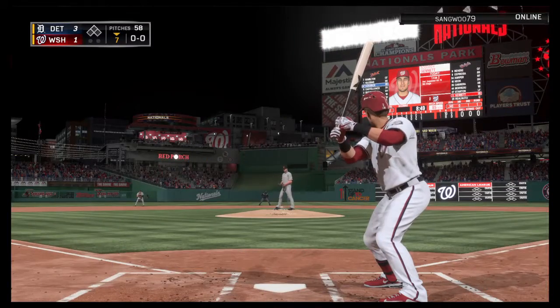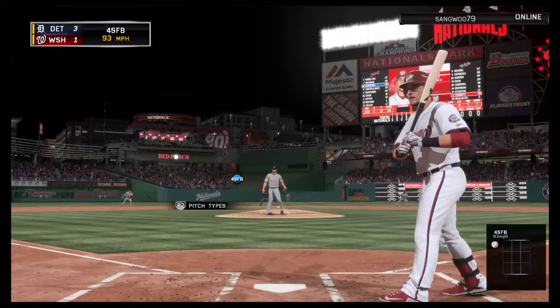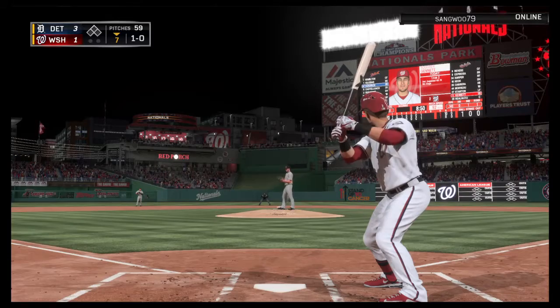The second baseman, number 2. A solo home run here off the bat of Giancarlo Stanton. And the Nationals are on the board. It's now a 3-1 ball game.